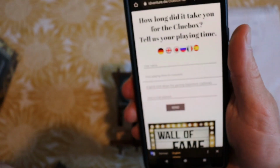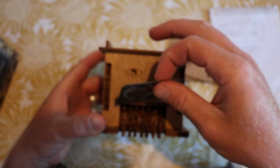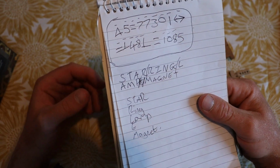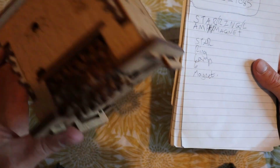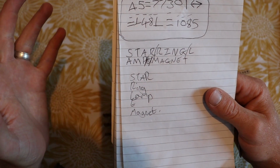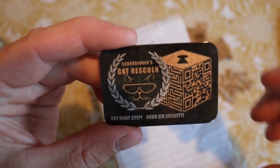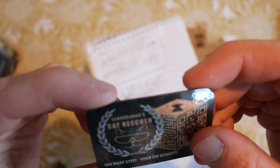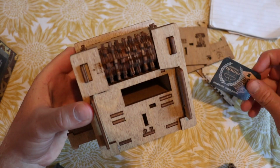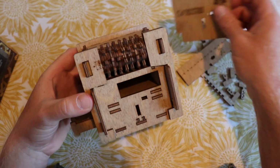So yeah, I will sort that out after I'm finished up here. That was amazing. Having to decode what was on that little plaque, going through the space there to get these here. My absolute favourite. We have joined the Cat Rescuer Club. Absolutely amazing. I feel like I should probably put this back together now. That's so cool. I'll put that on my fridge.